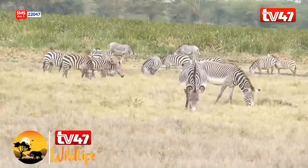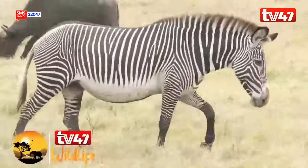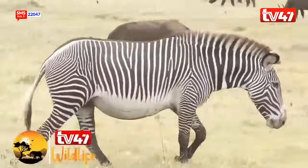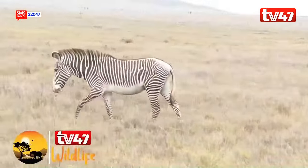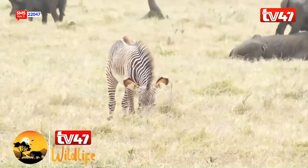So when we take the photos of the Grevy zebras, we take them into a stripe identity database that reads those coat patterns, just like your fingerprint. So the stripes are unique, just like your fingerprints. And when we take them to the database, you can tell when this animal first got into the database. So when a young one is born, you can take the photo, take it to the database, and once you take it to the database, you use a computer algorithm to read those stripe patterns.